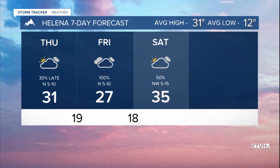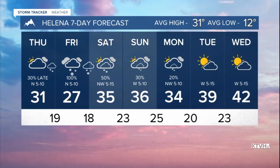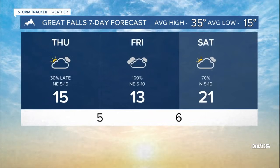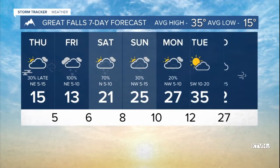So here's your next 7 days. We'll be in the 30s today, 20s in Helena tomorrow, and then the widespread snow for much of the state could see significant snow totals elsewhere.